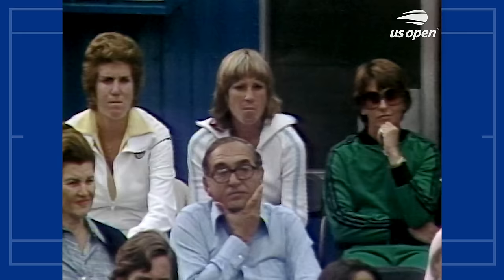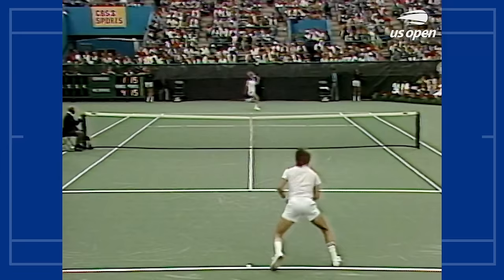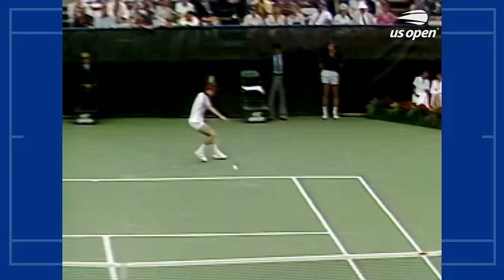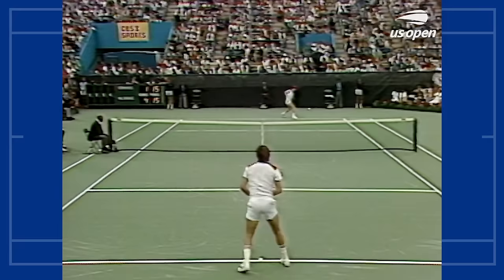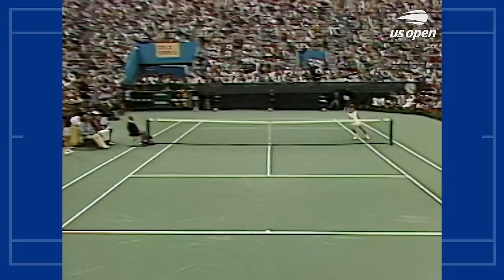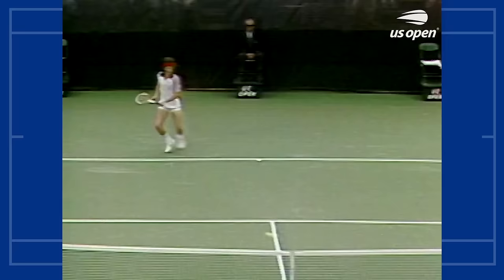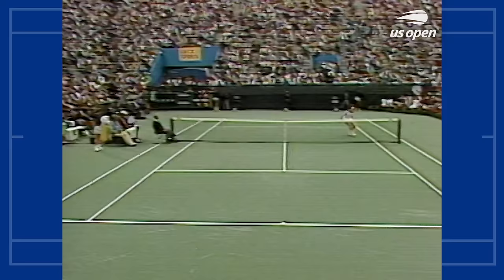Good shot, but that's going to be a pretty tough tempo. Another look at part of that point. Watch this approach now. 15. Connors gets roundhouse cross court, fully stretched out. McEnroe just makes a drop volley.